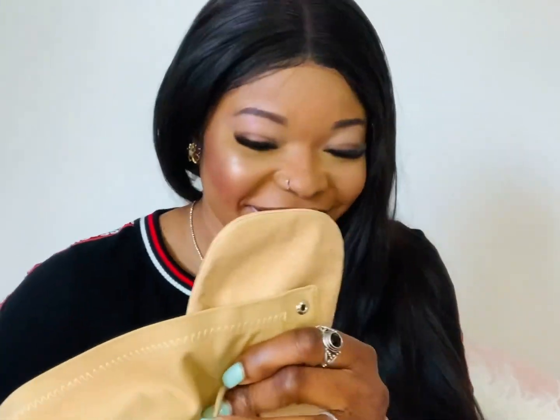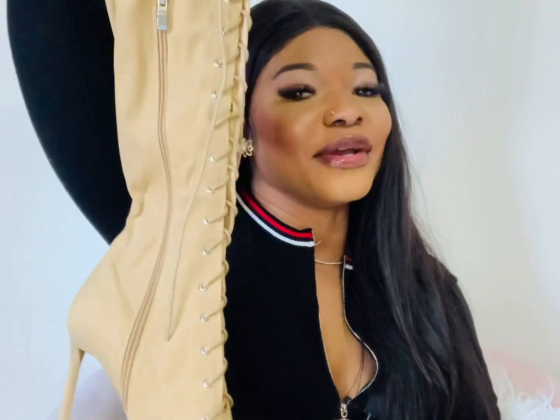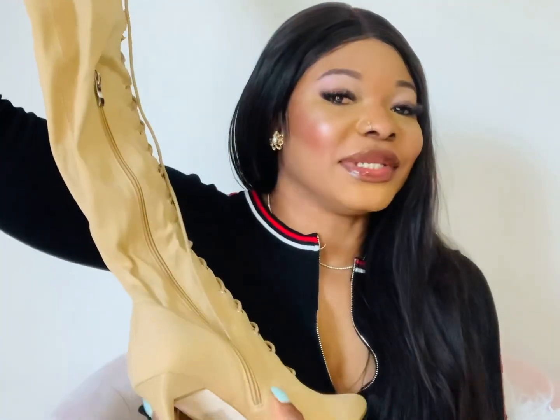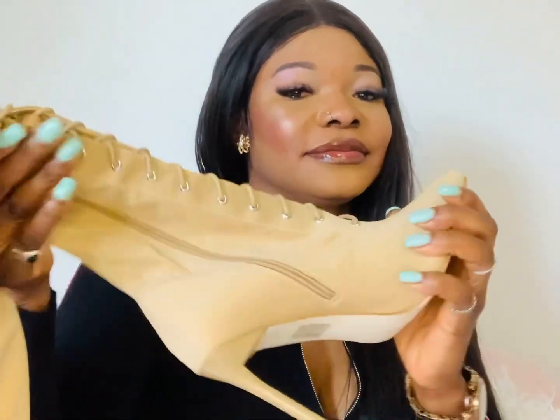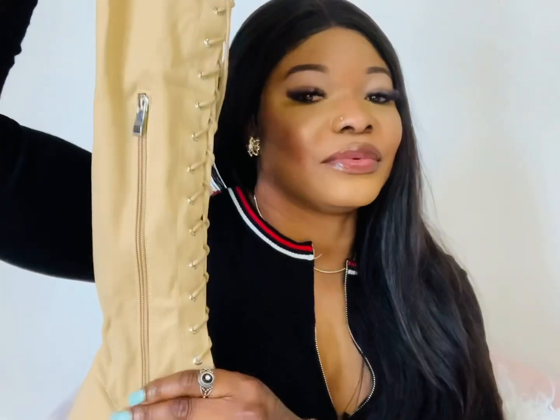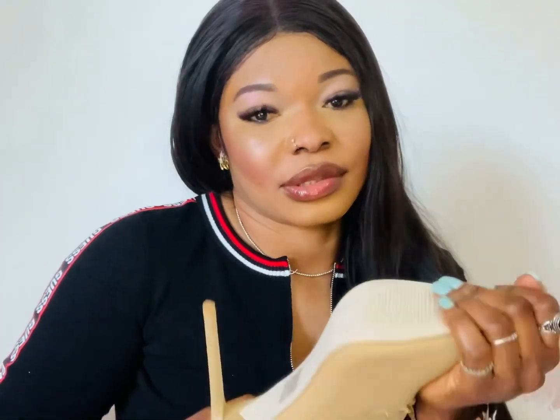If you know me already, you know I love high heel. I love shoes. So I got this one from Zalando. This is really nice. I love the color, and it's really soft. So they're also making a sale when I got this one. So I'll be leaving the price and the link up so you can purchase yours. So guys, let's style this, shall we?